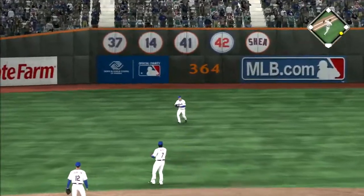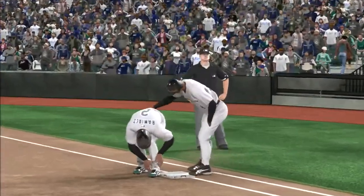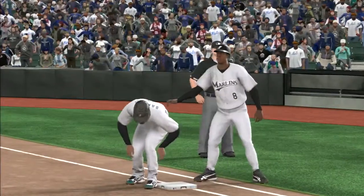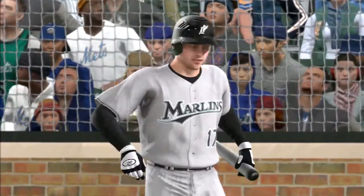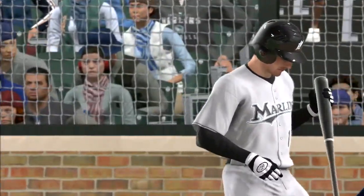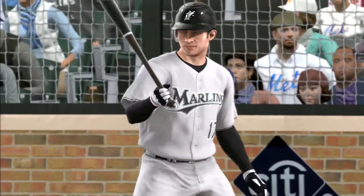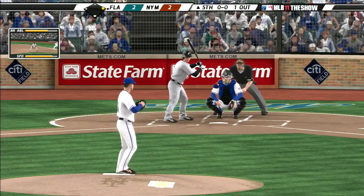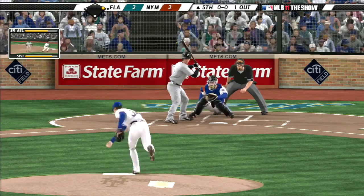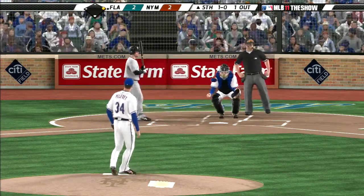Towards the hole, and just past his outstretched glove into left, a base hit. Trying to set up inside with a fastball, but it doesn't quite get there, and he just yanks this thing to left for the base hit. Brian Peterson will get his first cuts here. Misses inside with that one, ball one. And they haven't tried running on this catcher yet through the first four innings. We'll see if that changes.